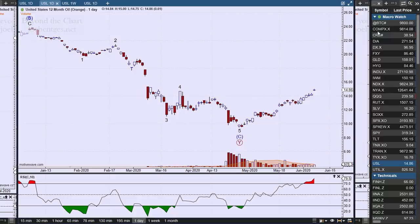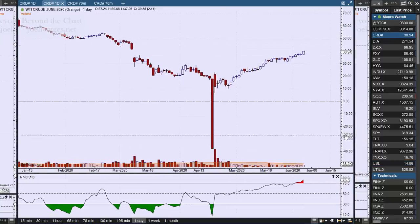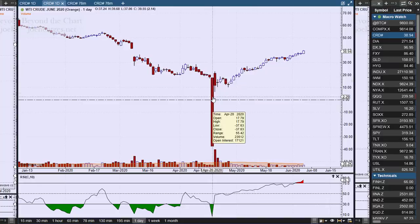And, you know, it's interesting when you look over here at the futures contract. This is the West Texas crude oil contract. This is the continuous contract. So what it does is it automatically rolls from the most front month into the next front month as each month expires. Okay, so that's what's going on. Here's the big problem that happened back in April. The oil actually went negative, which just blew everybody's mind, and went back to minus $37 a barrel.